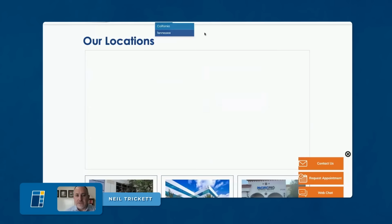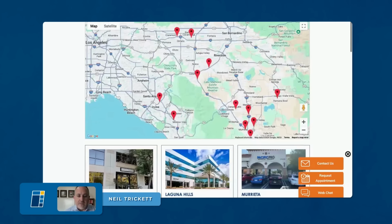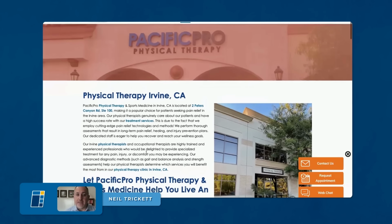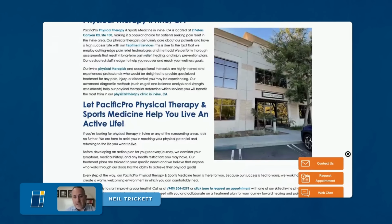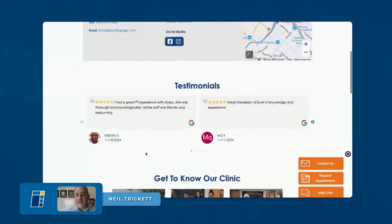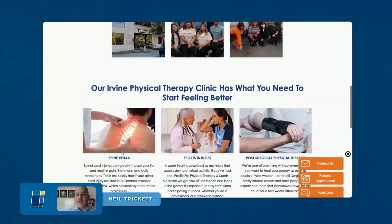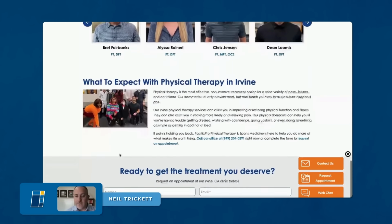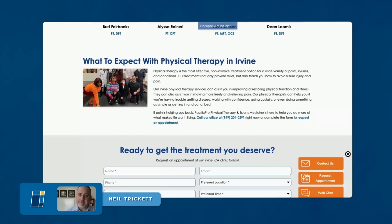Now, one of the key things here too, as you get into locations, is these locations are what are actually going to show up in searches a lot of times in the specific area. So when they come to a location page, if you are a multi-location practice, you want to have very robust location pages because this is going to be the first thing that people see a lot of times when they click on you from your Google business profile or something like that.